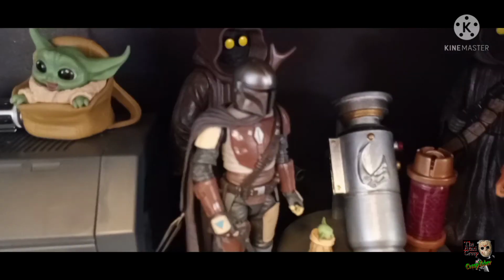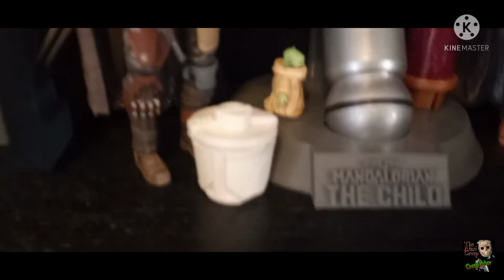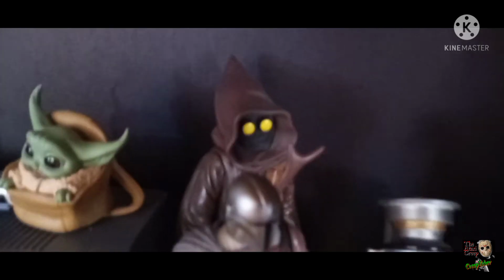There's my Black Series Mandalorian and the child. That's my Black Series child. This is a Camtono that I printed, the little money safe that the Mandalorian got his beskar in. There's one of the Jawas. I love these Jawa figures. I think those are from Coleco Joe. Amazing figures. I love them. Love them, love them, love them.